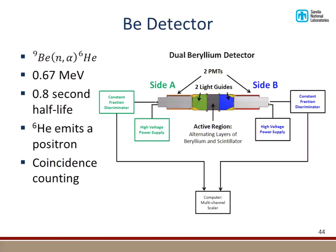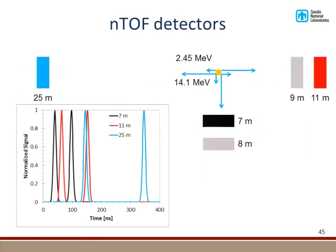So what we're doing is we have a sample, the beryllium here, and scintillators, alternating layers. And essentially, when the helium-6 gets created, it decays emitting a positron, and then we look for a coincidence counting of the 511 keV photons with the two different detectors. So that's very, very basic of how NTOF detectors work, and what we're using them for.